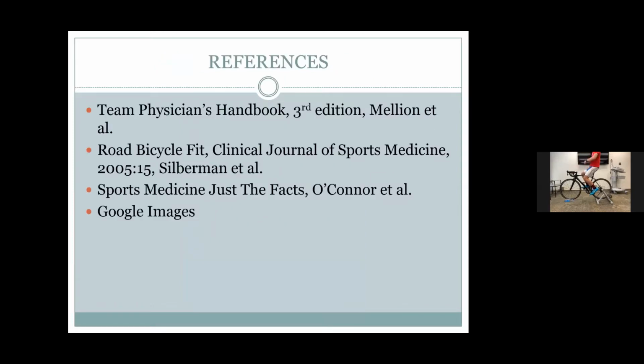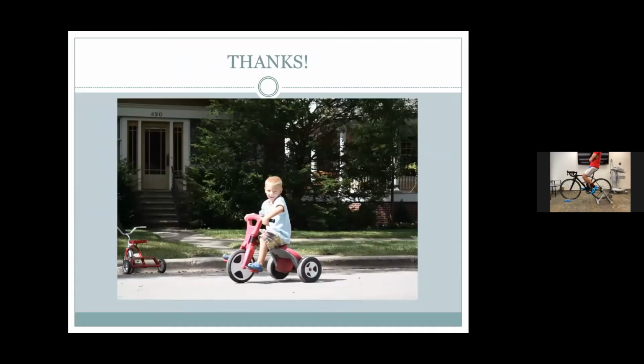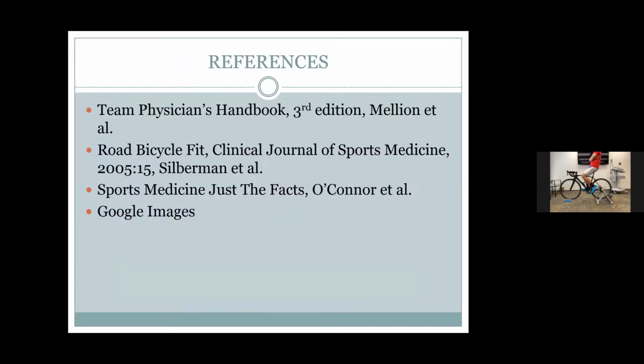Those are some of the references I used. And that's it. I think really serious athletes are using this less and less. A lot of people are getting dynamic bike fits. In fact, the athlete that helped us out today is going for one later.